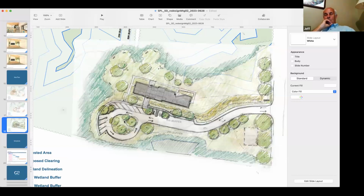Yeah. Okay. Yeah, that's right. That, I lost, there it is, my pen.